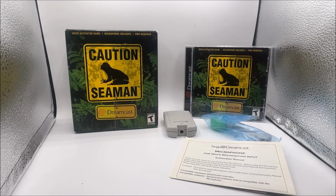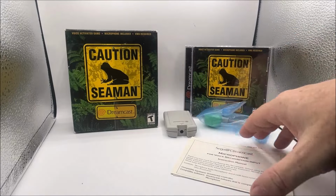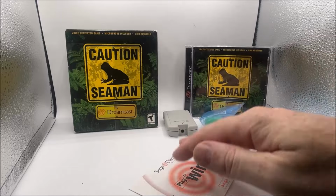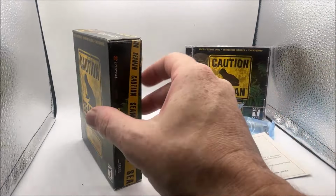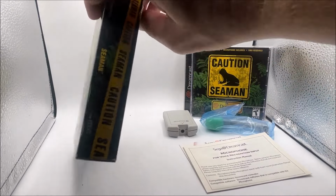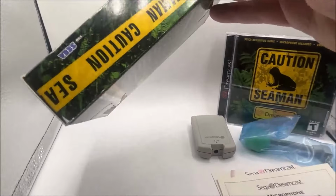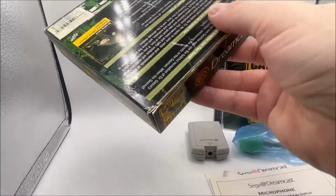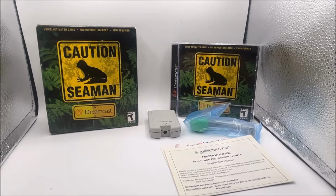So one of the big dogs that I'm bringing this year is my complete in box copy of Seaman. You can see that the microphone is still in the package and we have both of the inserts. So how about that? And the box, I would say, is in serviceable condition. You can see it's got some nicks and dings on the side. Let me see if I can kind of get in there. Sort of that normal shelfware type stuff. But other than that, everything else is in really, really nice condition.